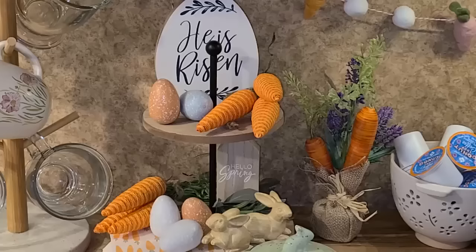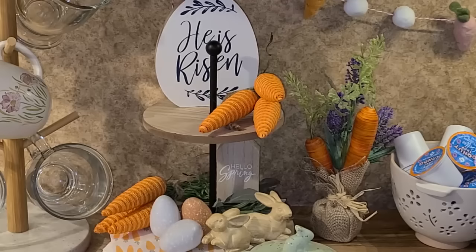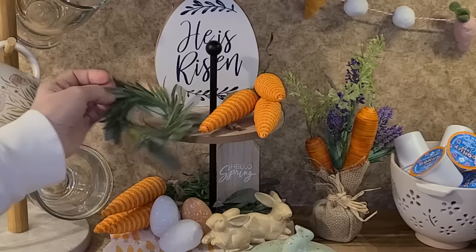And just when you thought that I was done with this top tray, I'm going to move something around again. Sometimes I have to let things kind of sit there for a while and figure out why I'm not liking it, what it's missing. And then I'm like, yes, it's missing some greenery on this top shelf.